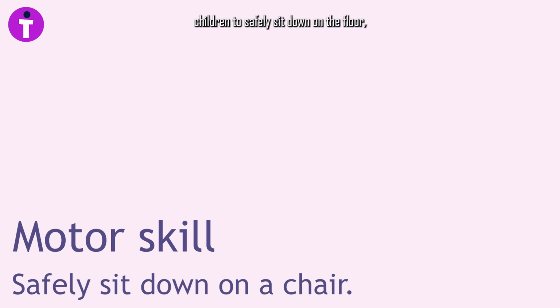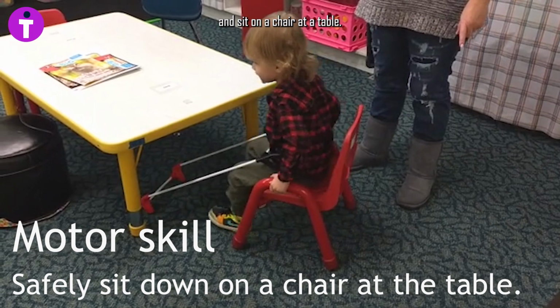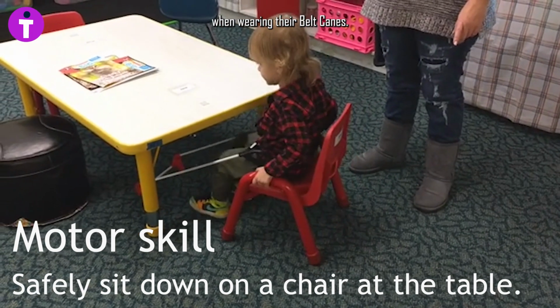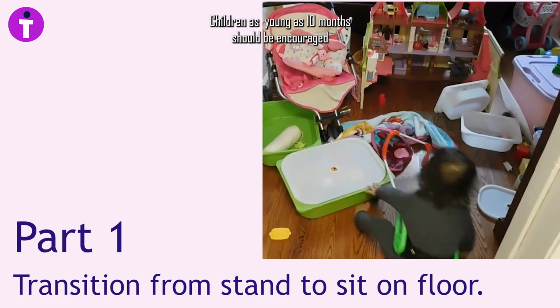This video will show a few examples of how teachers and families taught their children to safely sit down on the floor, sit in a chair, and sit in a chair at a table when wearing their belt canes. Part 1. Encouraging floor sitting.